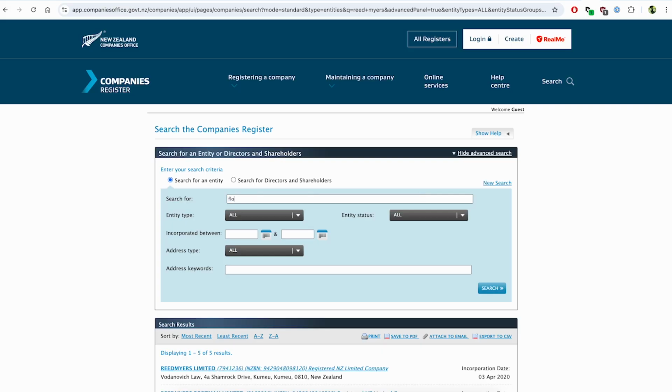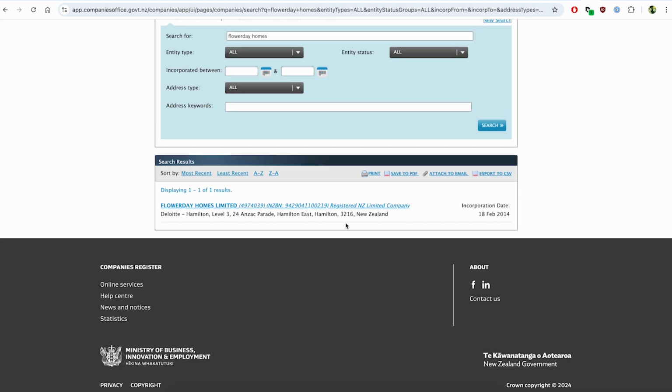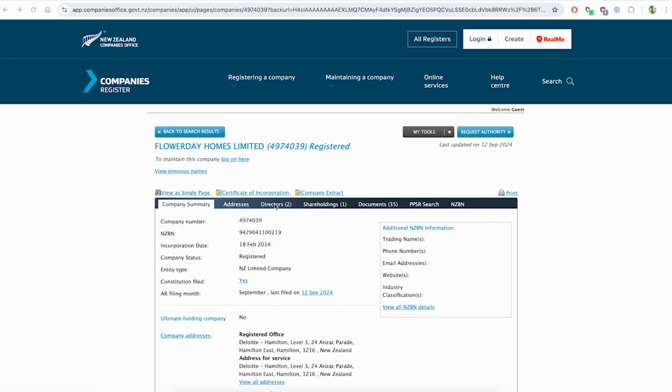But actually, there was another example with the Companies Office that you brought up recently about a company in Tauranga. Someone actually asked me the other day, because we've got our developers that we recommend and don't recommend list quite publicly on our website, and someone asked about Flowerday Homes. Now, if we go to the companies register and we look for Flowerday Homes and we dig in, we can then see the directors and then do our little Google search. Now, the one you'd asked to have a little bit of a Google about was Ricky Flowerday.